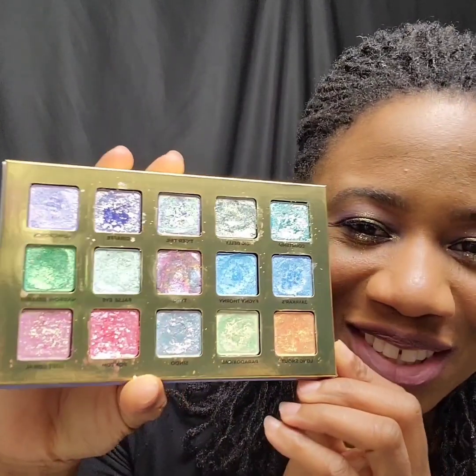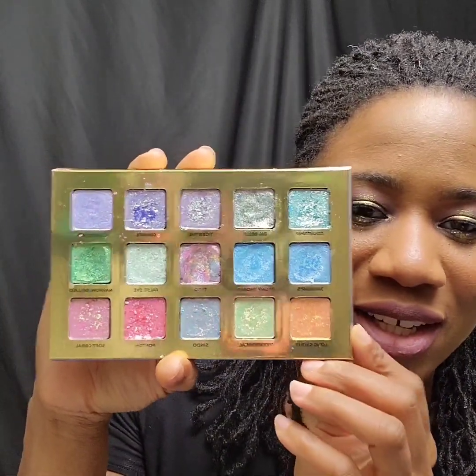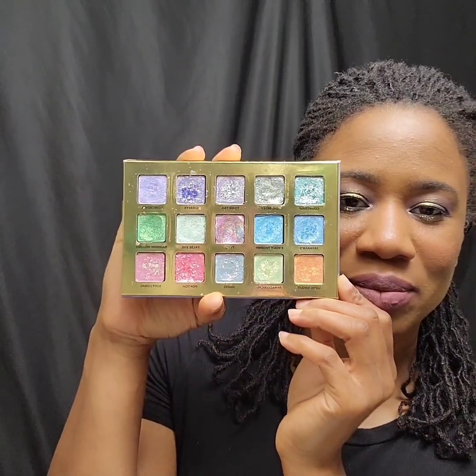You just saw the shadows untouched in their pristine state. This is what the palette looks like right now. I've been using it a lot, but this is what it looks like. It is beautiful. It is beautiful.